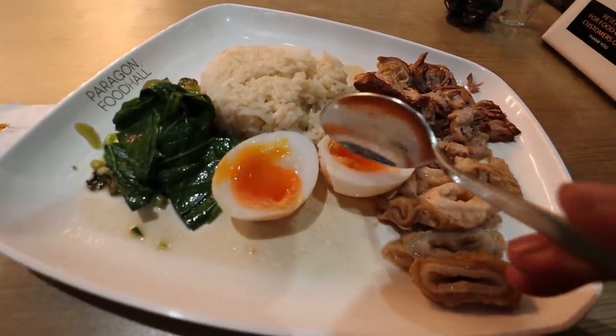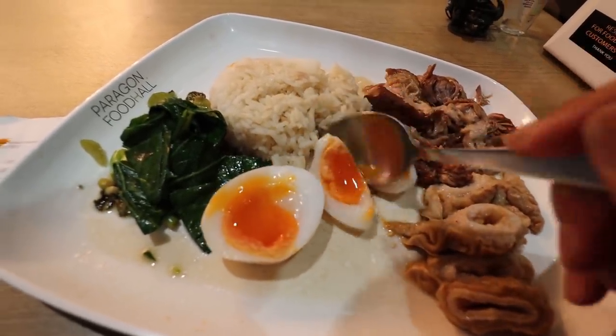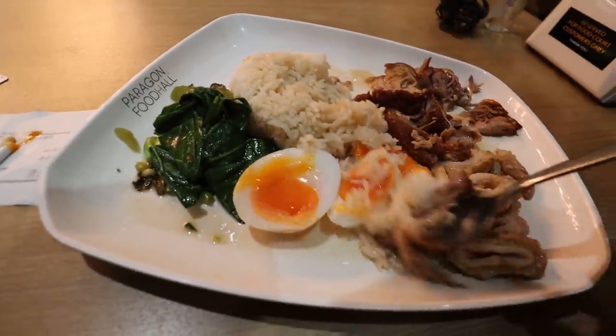Now to orchestrate the perfect bite, I'm gonna get a bit of egg, a little bit of this pork, some rice, and voila, amazing. Okay, let's go.